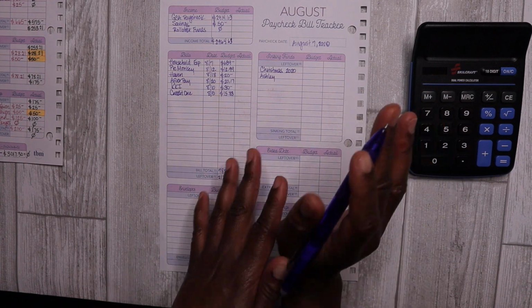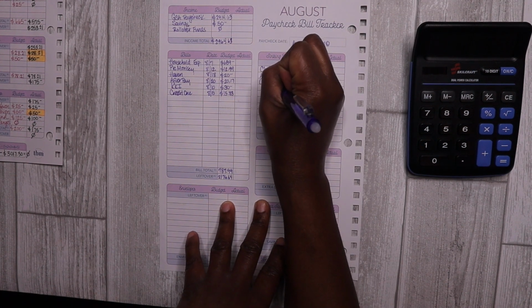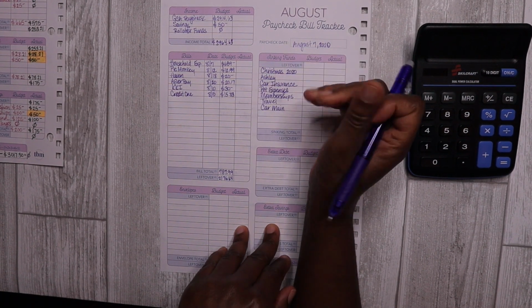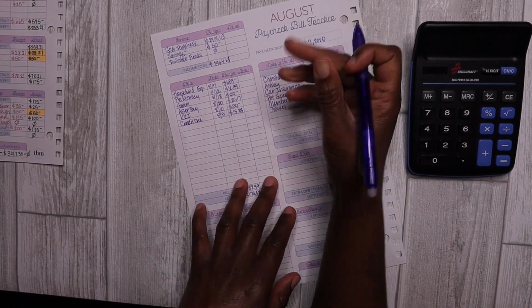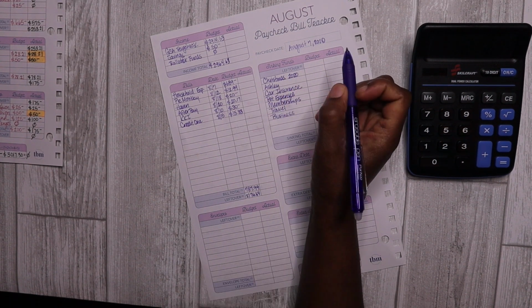So I'm going to start saving for that on a regular basis. And then my car insurance is a big one, pet expenses, membership, travel, car maintenance, which I don't actually think I'm going to worry about this pay period. I do want to start adding to my business sinking fund.